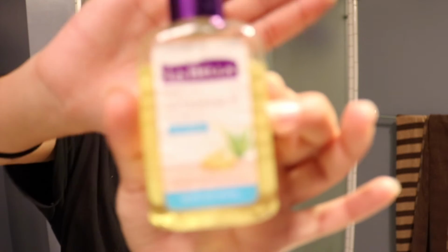Alright, so this is what I use to get my lashes to grow. I swear by this stuff. It has made my lashes longer. Literally every single person who asks me, oh my god, how did you get your lashes so long? This is what I use.